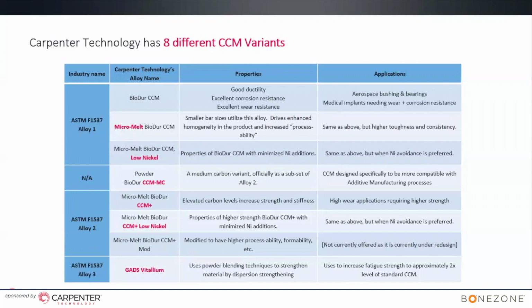We have another alloy that's what we would consider an in-betweener. It's called CCM MC, and it supports materials from a powder perspective and drives additional osteointegration and better diffusion bonding. This formally sits within the alloy 2 of ASTM F1537, but is a powder product. In the alloy 2 space, we have our Biodur CCM Plus, which is the higher carbon variant of CCM. And we have the variants similar to what we saw in the F1537 alloy 1 space. We have an area of low nickel to support the nickel sensitivities, and also a modification to have improved processability.